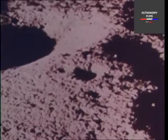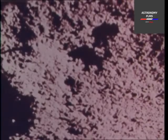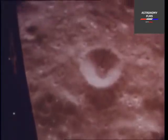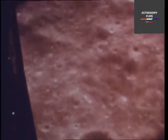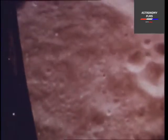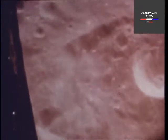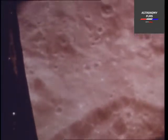Close-up photographs and surface data provided by the Surveyor spacecraft, which soft-landed on the moon, gave planners information needed to arrive at final selection. On Apollo 8 and 10, astronauts were able to thoroughly reconnoiter the sites selected. On Apollo 10, detailed pictures of the prime landing area were televised in color back to Earth.